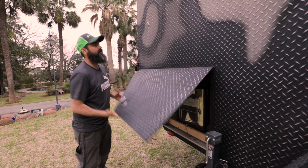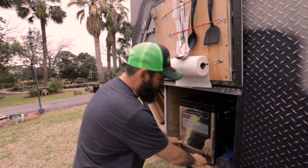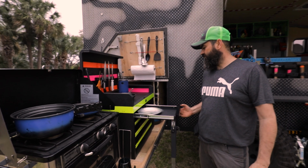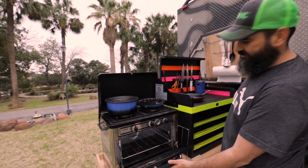Outside, I have a little slide-out field kitchen. Little 2-burner stove, drawers for storage, even have an oven if you want some biscuits.